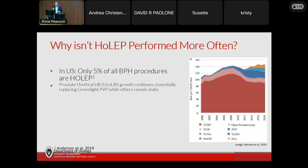And this graph is a little old, but the shrinking line of green light is only going to continue to shrink, because the data that was shown at the AUA earlier this year showed that UroLift is rising rapidly in popularity and procedure volume, very much replacing green light, and TURP and HoLEP are kind of static. So why?